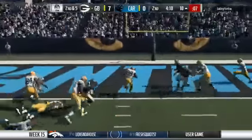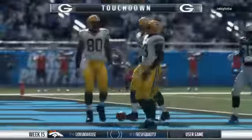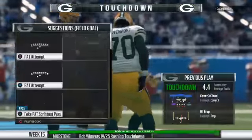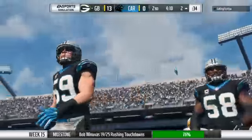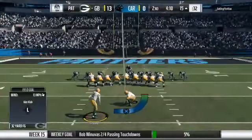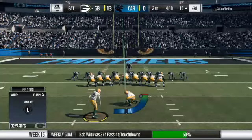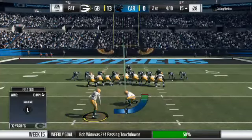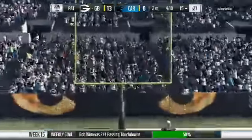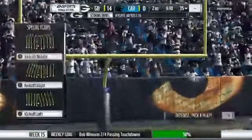They'll run here. This is Kadeem Carey, and he will get this into the end zone. Touchdown, Green Bay. Kadeem Carey, his first touchdown on the year. And the Packers add 6 to their lead. And it's good to make it 14-0.